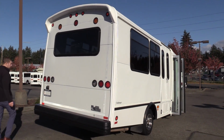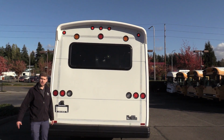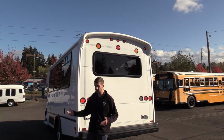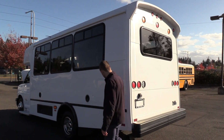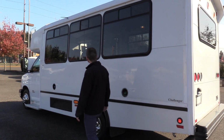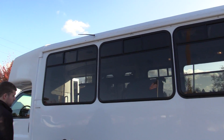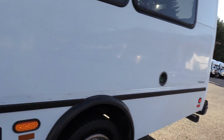Come around the back. This is called a Romeo rear impact absorbing bumper. If someone hits you from the rear, it absorbs as much of the impact as possible, making less damage for both vehicles. Pretty common on public transportation buses. On the side here, you'll see the windows. These are tour style windows with the upper sliders up top. And then Eric will show you the rear driver's side duals.